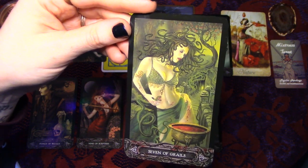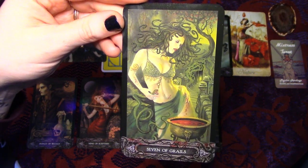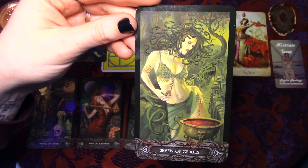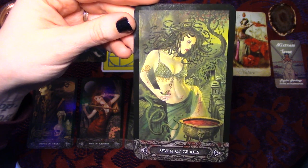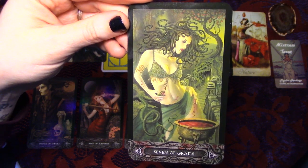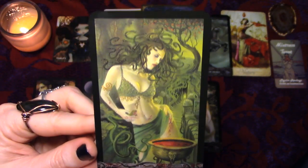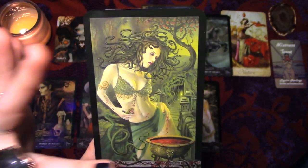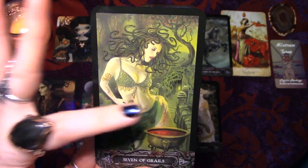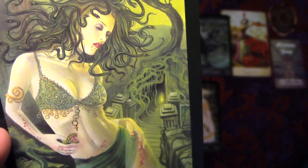You can become one with your snaky self in this deck, because the sevens in this deck are about becoming one with the animal totem of that particular suit. So at this point, she is becoming the snake woman. She's becoming the Gorgon. She is at a point where she's about to move on, finally, because we see this little pathway in the background. At any moment, she's going to be done with her blood spell here, and she's going to turn around and walk down that path towards the light, towards that glowing light.